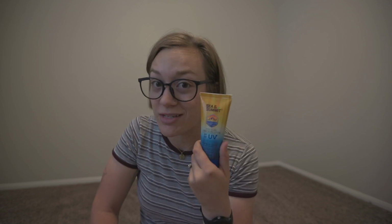And then for each brand, I think I'm going to give them each about a week trial run to see how they work. That way I can also use them on a day-to-day basis like I normally would. And then on the weekends when we go out and do adventure stuff, I can try out to see if it really does stay sweat and water resistant. So let's go ahead and give them a try and then also see how well they all apply.